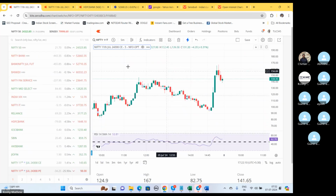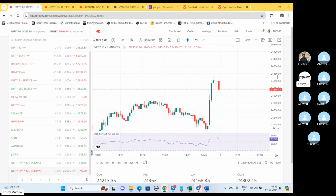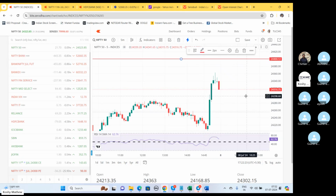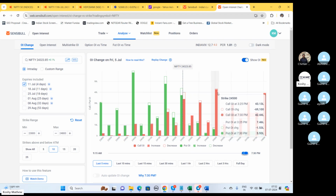What will happen? See here, 24,400, right? Let me draw one. So this is a resistance for you. Even if the market goes up here, chances are it will fall down again. Why? Because there are a lot of call writers here. If you look, a lot of call writers are there, nine times the put writers.